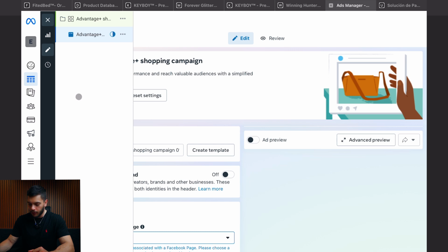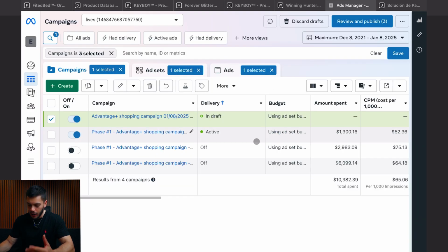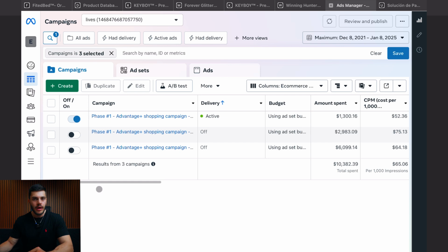So that's the type of structure that I'm doing right now in 2025. It's a type of Facebook ads structure that I did for this dropshipping store, as you can see right here. And that's what I suggest you do yourself, okay?